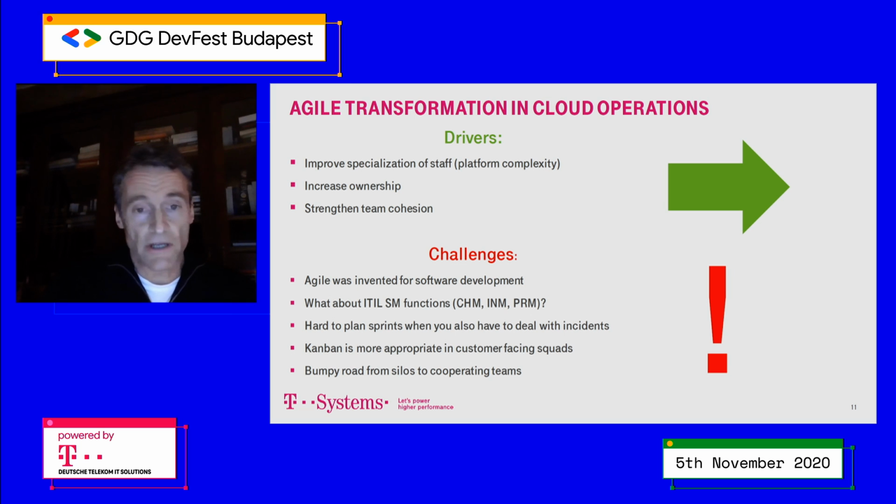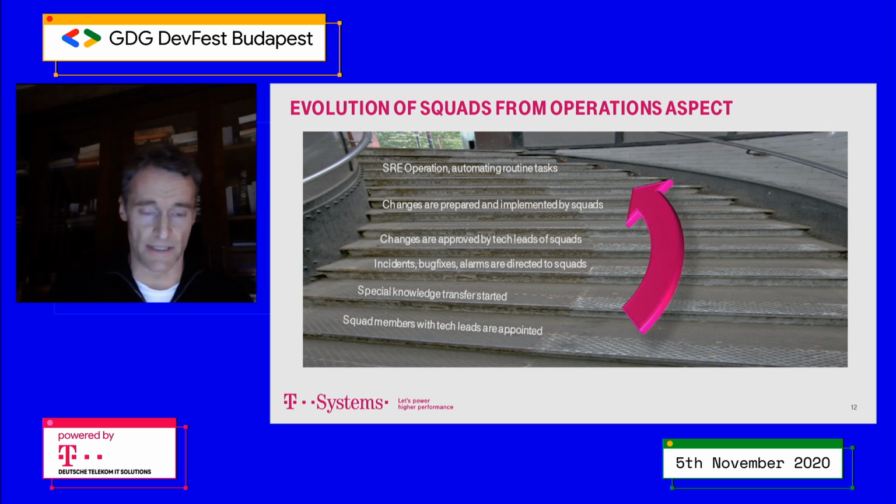Of course, when you are creating small teams, there's also a danger to create silos. So we also had to take care that we can break these silos and create cooperating teams. So we also introduced guilds, which are overarching these squads.